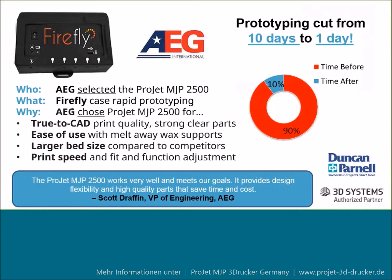Now, AEG was able to use their ProJet 2500 to prototype the case for the new Firefly. And they chose the 2500 because of the accuracy, the part quality. They were using our clear material, so being able to have strong, clear parts, very easy to use with the melt-away wax supports, and we'll talk more about that in a little bit. The platform size was actually large enough to allow them to create full cases that they could then assemble and test. And then the print speed that allowed them to very quickly iterate and get several models out for quick verification.